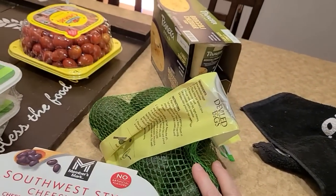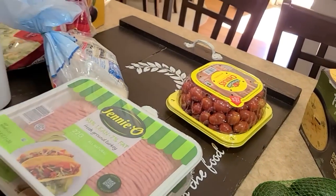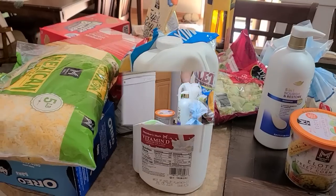And then, of course, avocados. And so that's pretty much his, oh, and just some cherry tomatoes to go on his salad. So that's pretty much what our grocery haul was today. Very simple. Okay, I'll get the cold stuff put up and then we'll get back outside.